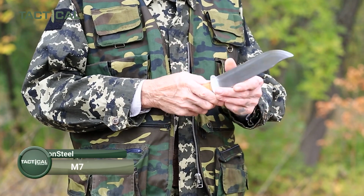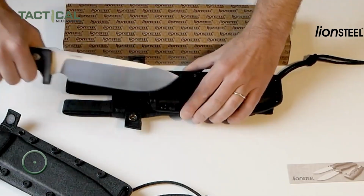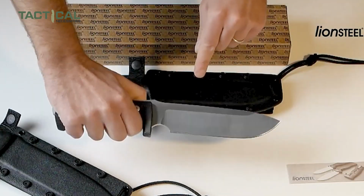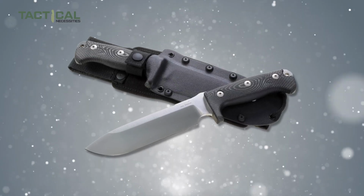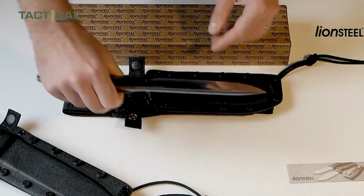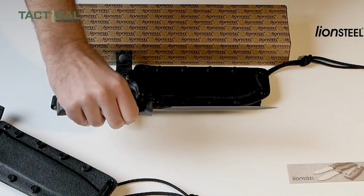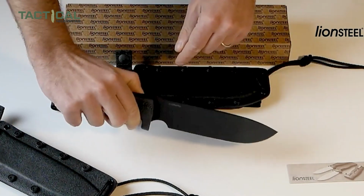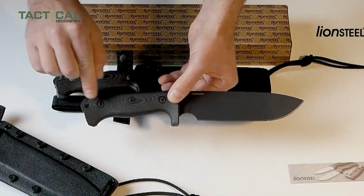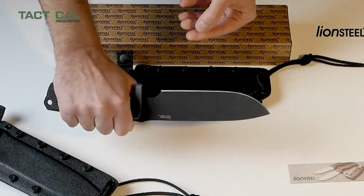Large survival knives can sometimes feel closer to mini machetes, practical but not always refined. The LionSteel M7 manages to be both powerful and precise. Yes, it's big, heavy, and meant for chopping, but it still delivers the finesse you'd expect from a carefully designed blade. The 7-inch drop-point blade is forged from Sleipner steel, known for its durability and edge holding, though it takes a little more effort to resharpen compared to softer steels. At a total length of 12.3 inches and weighing over 14 ounces, it definitely leans toward that small hatchet category. The 5.5mm spine gives it strength, but the flat grind helps it slice and carve effectively.